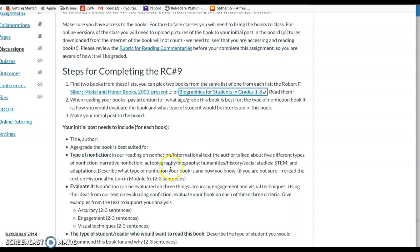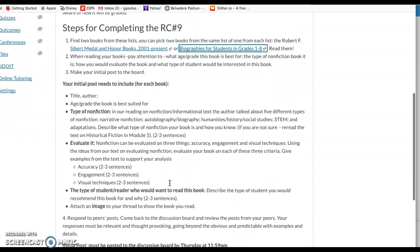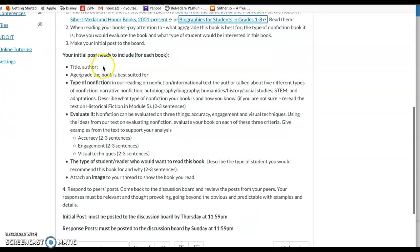So when you're reading, make sure you are paying attention to the age and grade level. And for each post, you will of course put the title and author, and the age and grade that you feel the book is best suited for. And oftentimes in these type of stories, you do need to read the entire book in order to accurately choose the appropriate grade level. As always, completing your readings is going to be essential for answering this question.